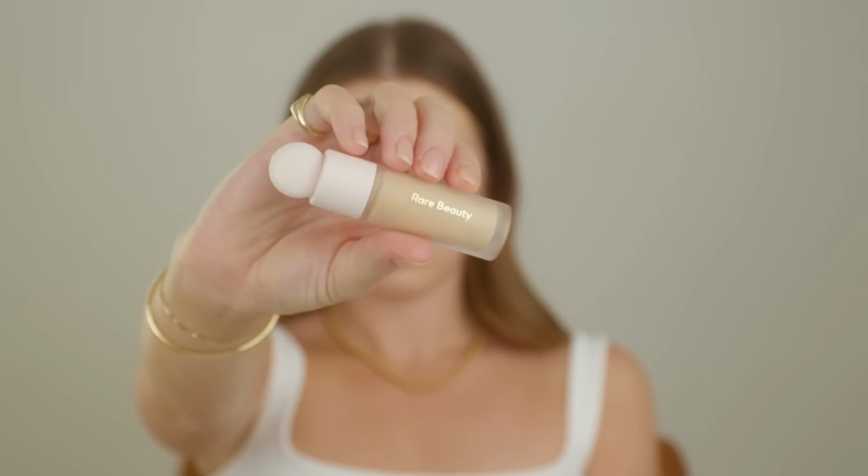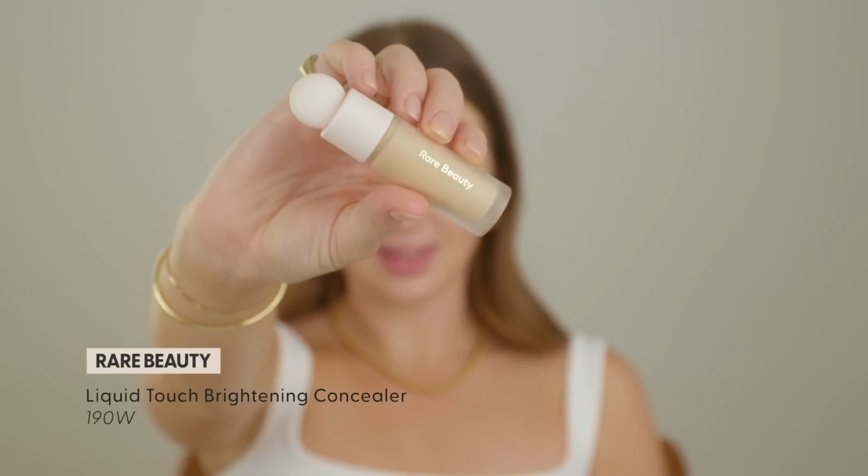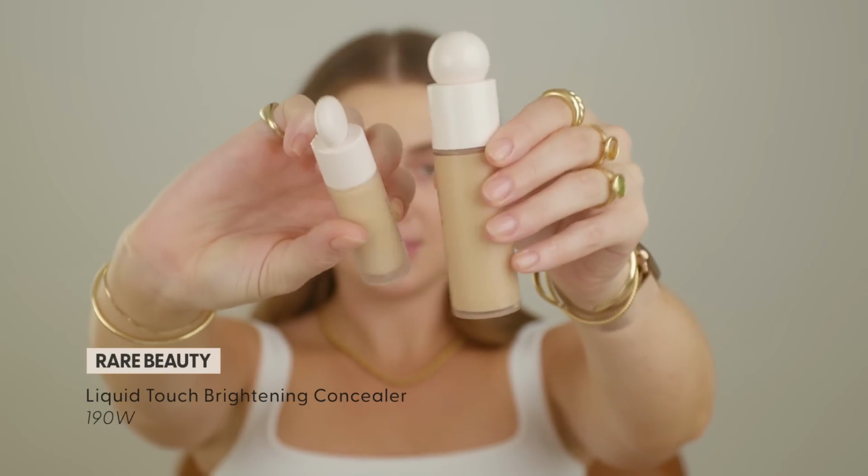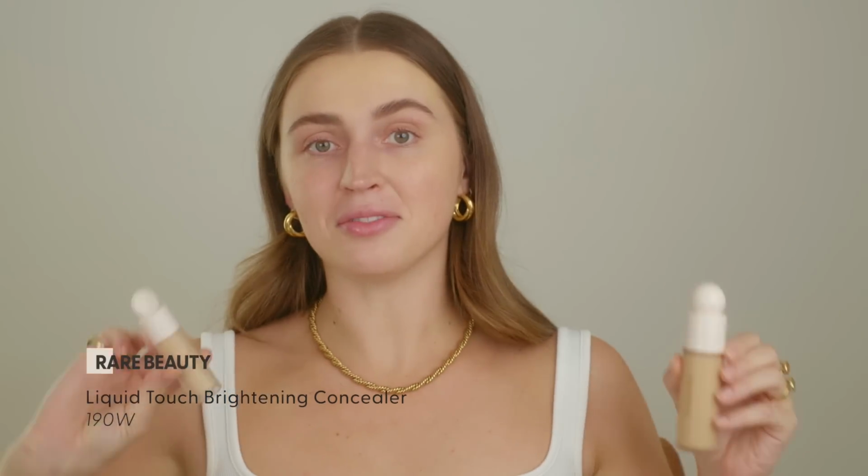The concealer, on the other hand, oh baby. Now this is the concealer, this lovely little small tube. You can see it in the size comparison. Looks rather phallic if you ask me. I also have this one in the shade 190W. I do like that they kept the tones the same so you can easily match your foundation and concealer shade, which is great. And this concealer is lovely.